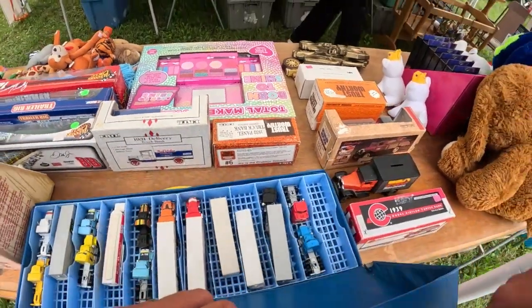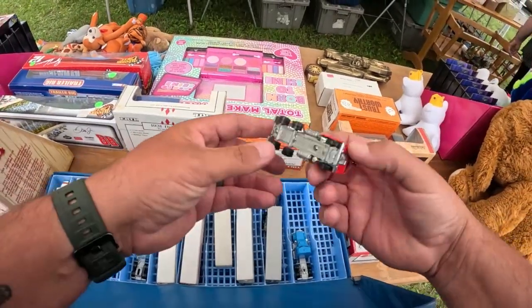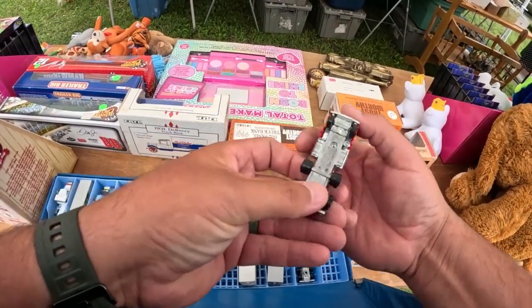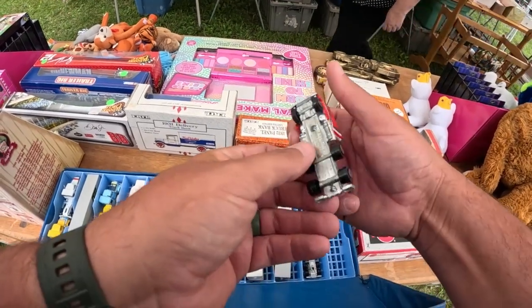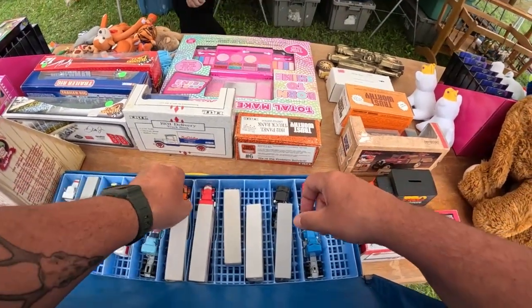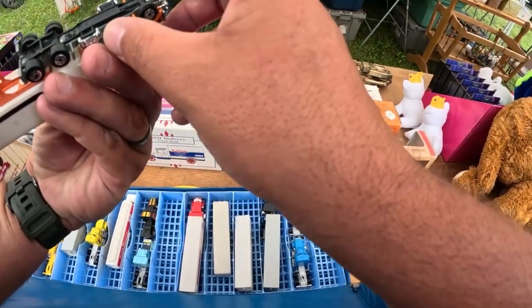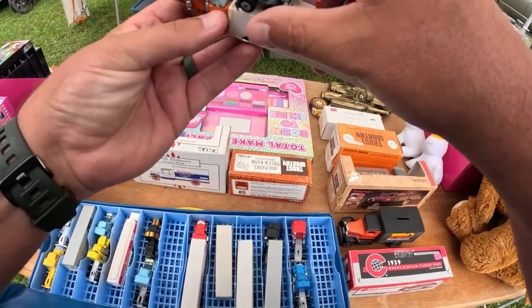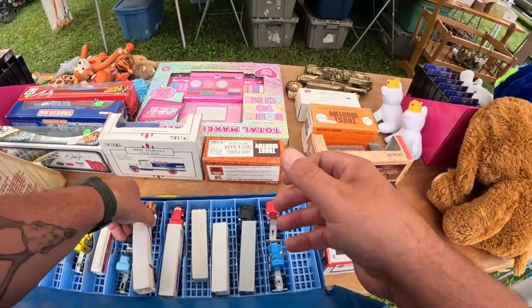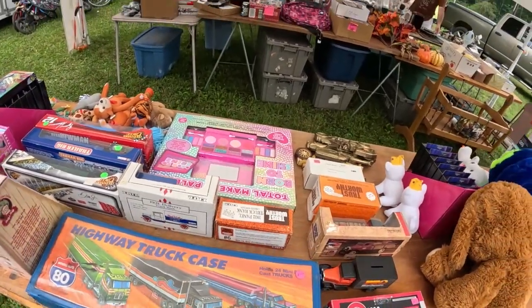The trucks inside were actually Yat Ming, was the manufacturer, not Matchbox or Hot Wheels. And they retail anywhere from $8 to $35, depending on what kind of truck it is. So the guy wanted $10 for the whole case, and the graphics on the front with the tractor trailers was really, really cool. So I tried my best to look up the comps with the bad cell phone reception, and I had no hesitation to pay the full price.